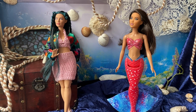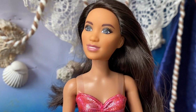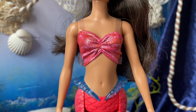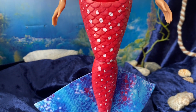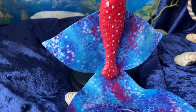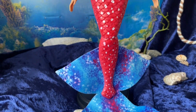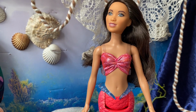Perla's doll appearance is based on Lorena Andrea. I was very much looking forward to this doll, but mine does have a slight misprint. Anyway, I like her tail and these blue details on it. She has the most amazing hair. Long, this black and deep dark green color combination.